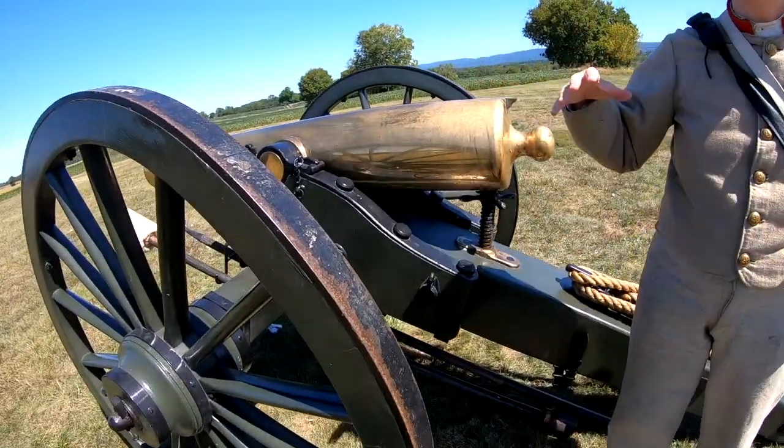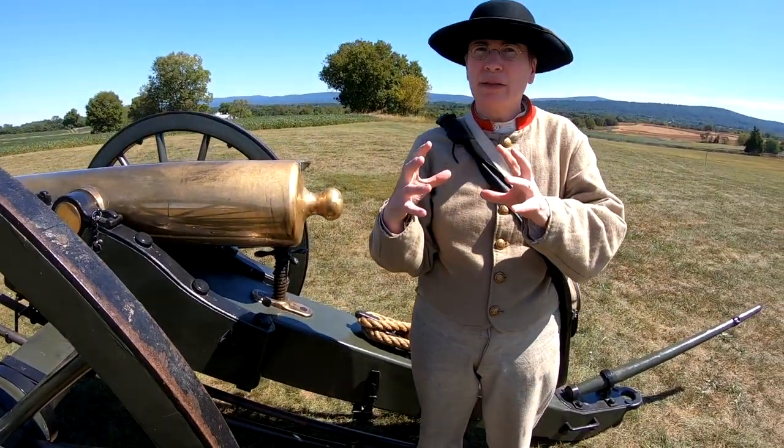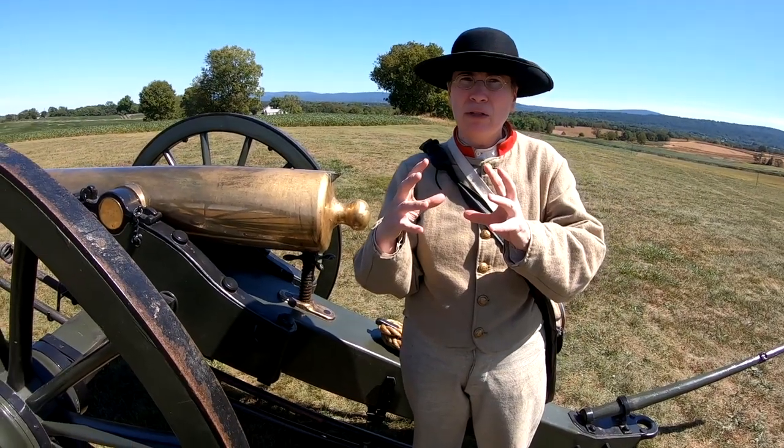Twelve pounds, meaning that the projectile that it fires is 12 pounds. A 12-pound round cannonball, solid iron.